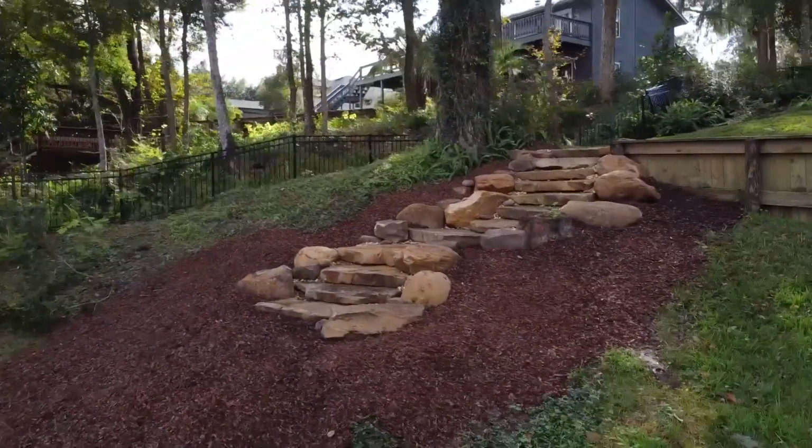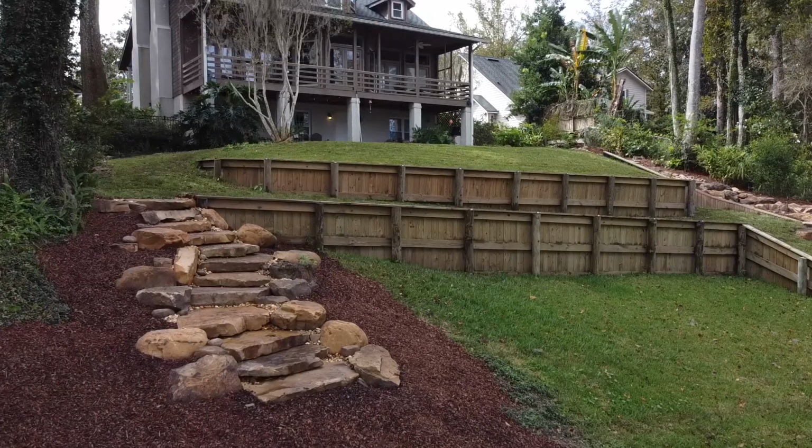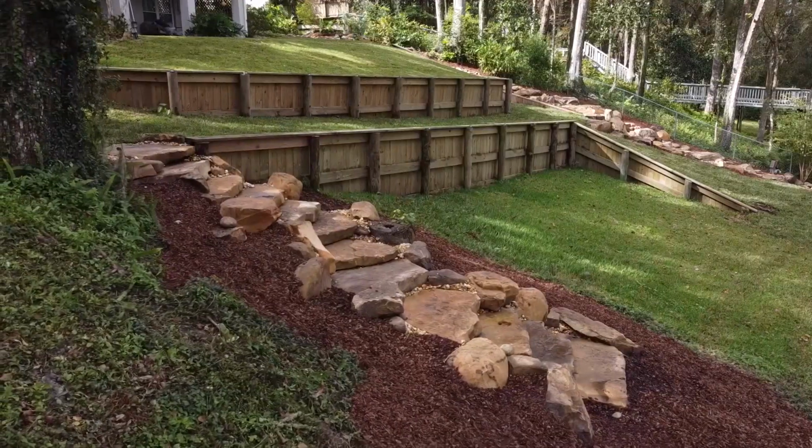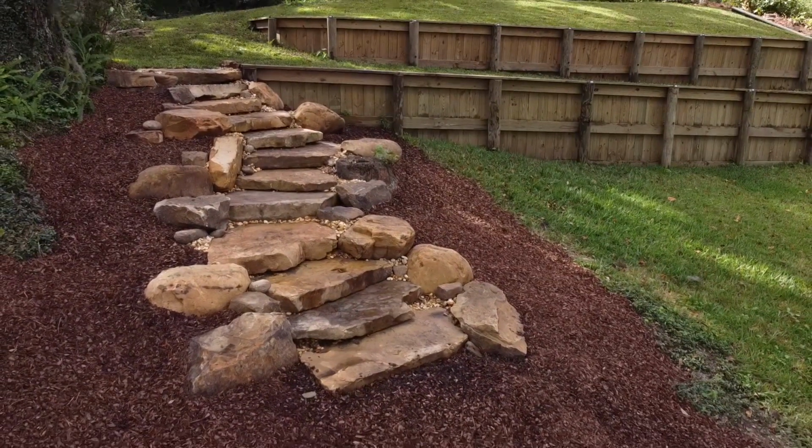And I love building these. These are super fun. It's a very similar technique to building waterfalls and water features, but the cool thing is it doesn't leak, so I love it. It doesn't have the potential to leak, I should say.